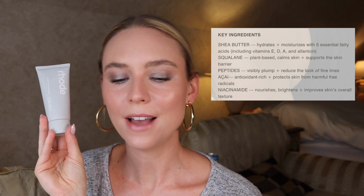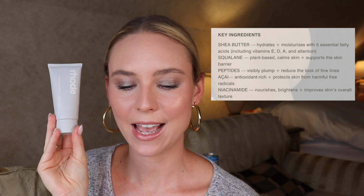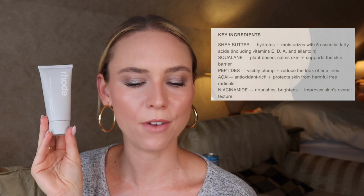However, I can also see where they're getting rich from because it does feel occlusive enough. I don't feel like I need to use something even richer on top of it, despite how thin and lightweight the texture is. So the star ingredients in this are shea butter that hydrates, moisturizes with 5 essential fatty acids, including vitamins D, E, and A, and also allantoin, which is, I believe, also a skin soother.